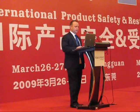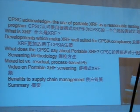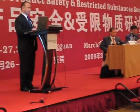What we'll be talking to you about today is, first, the idea that the CPSC has acknowledged portable XRF as a reasonable testing program. I'll go through some of the technology about what XRF is and how it can be implemented into your manufacturing lines. We'll also go through some of the screening methodology that we've seen some of our customers using. And I'll finish the presentation talking about how it can be used for supply chain management. This is a big part of how XRF screening can help you manage your supply chains.